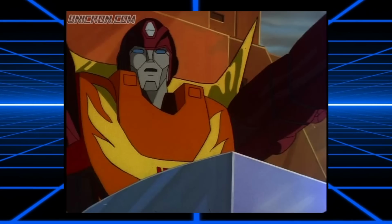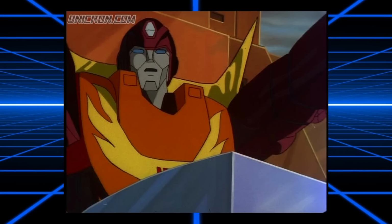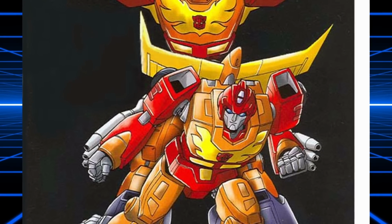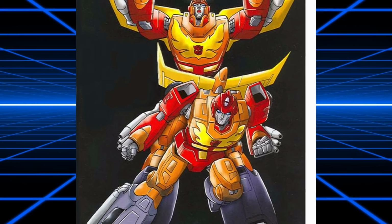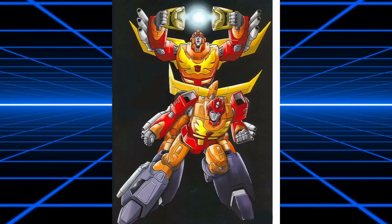The cartoon wasn't much kinder to Rodimus Prime. The intent with Rodimus Prime was for the character to mature over the season, growing from the young and impulsive Hot Rod into the Autobot leader Rodimus Prime. But this story arc is only ever directly addressed once, in the episode The Burden Hardest to Bear, the third last episode of the season.